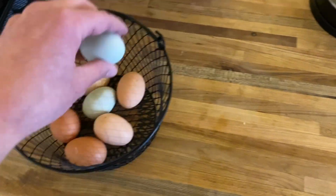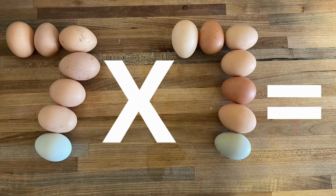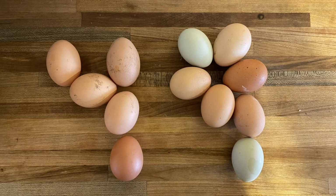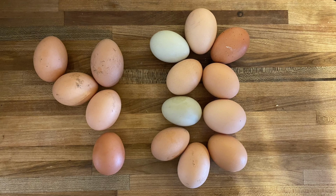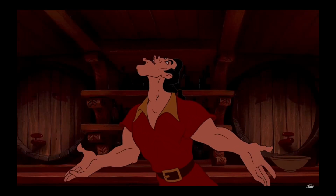So we're in the middle of winter right now. It's the worst time for our egg production, but we're getting about 7 eggs a day. So that's worst case scenario. That means in 1 week, they'll produce 7 times 7 is 49 eggs. Let's round that down to 48. We have an even 4 dozen eggs a week to keep things simple.